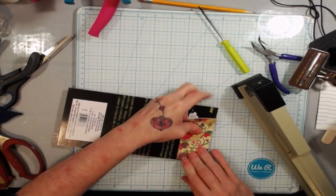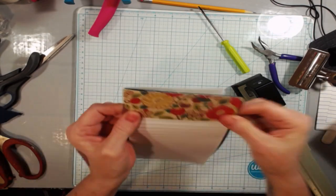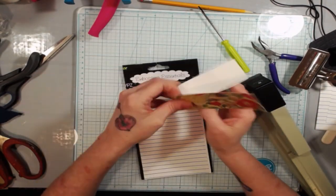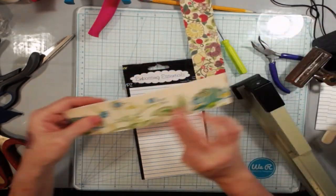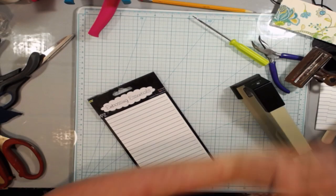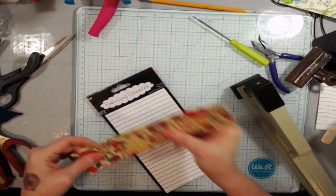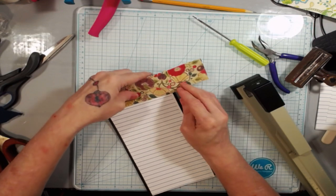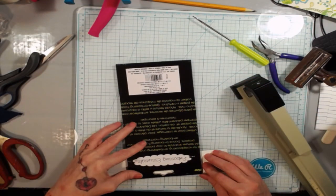I could go all the way around if I had a nicer, a longer piece. Is this one longer? No. I don't think I'm going to find a longer piece, actually. That's okay. I'll just wrap it around on both sides equally.